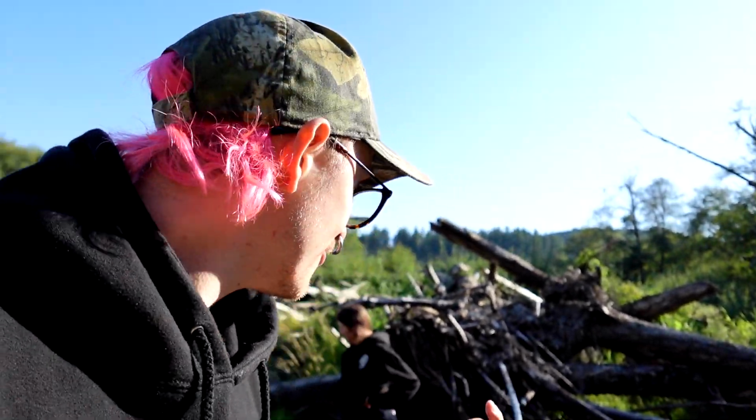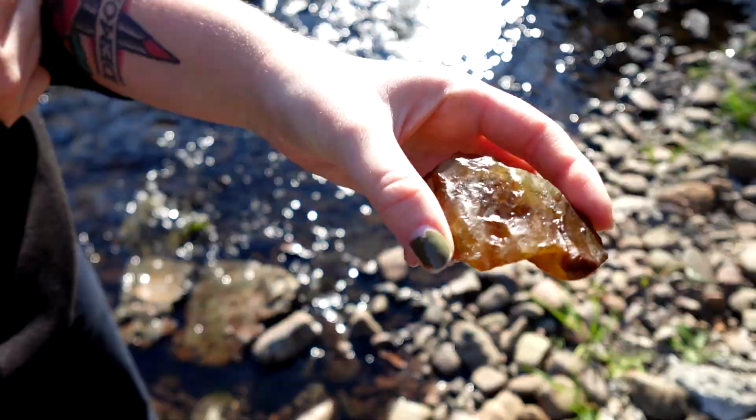This is my first rock. I wasn't even reaching for this one. I was reaching for a different one. I looked next to it and this is what I find. Wow. That is literally the coolest first find. That makes me excited for this spot.